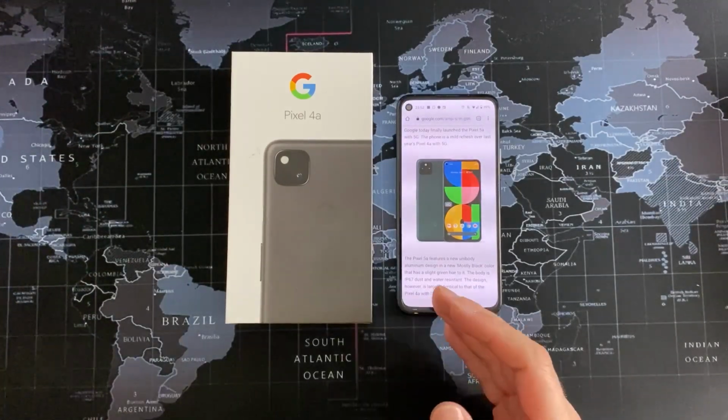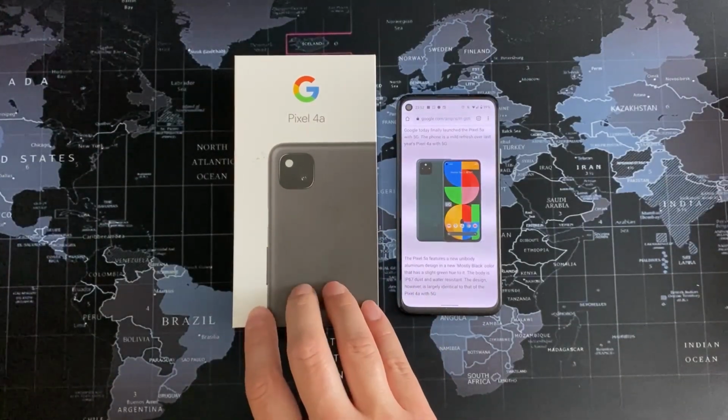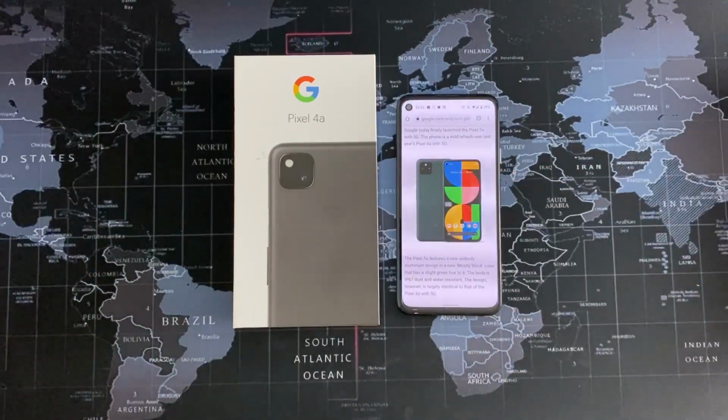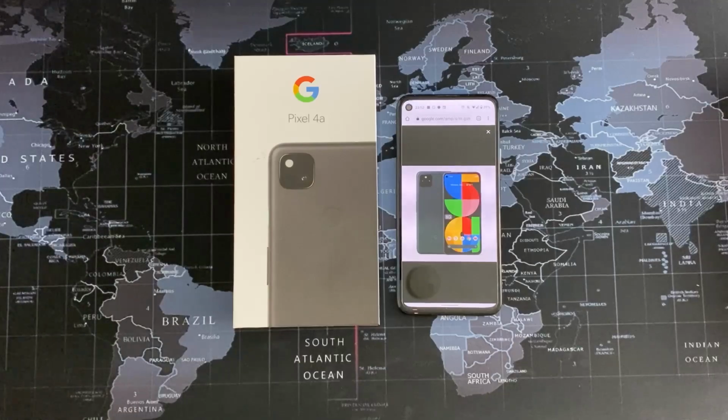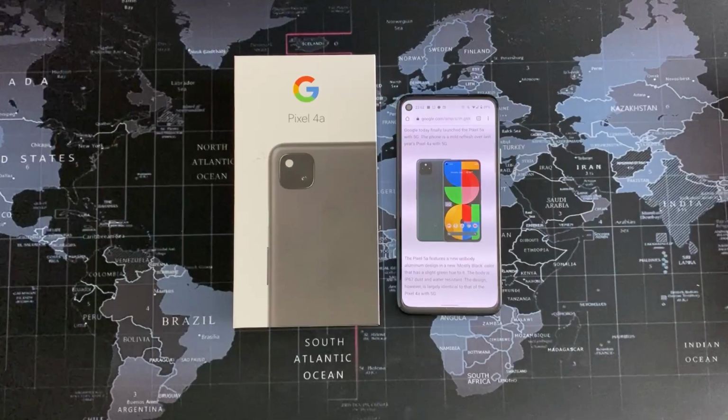I love my 4A, and it's my first ever and only Pixel phone that I've had. My wife's got the 3A, which is why I bought this, because I was jealous of the camera. But I am a convert now. I do like Pixels, and yeah, a bit of a shame it's not coming, but hopefully Google are going to do something and bring it out later in the year, or there'll be a way to import it for not big custom duties, etc. So yeah, it's a little bit sad.